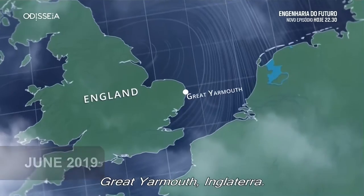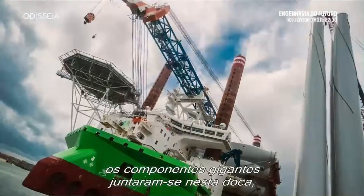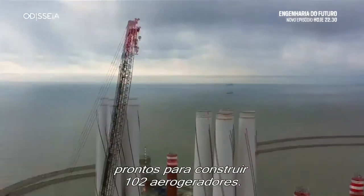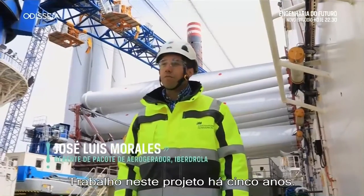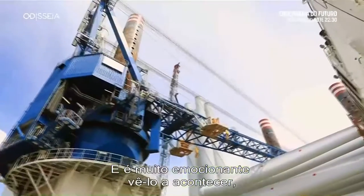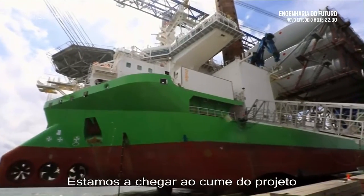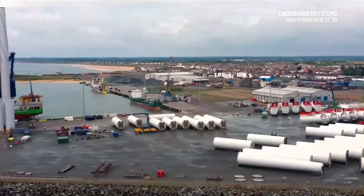Great Yarmouth, England. By the summer of 2019, the giant components have come together on this dockside, ready to construct 102 wind turbines. It's been quite a journey. I've been working on this project for the past 5 years, and it's quite emotional seeing it happening, seeing the reality of it, being here on board of the vessel, witnessing the first load out. We are just reaching the summit of the project. Everyone is eager to see it happening in reality.